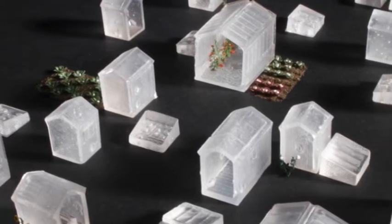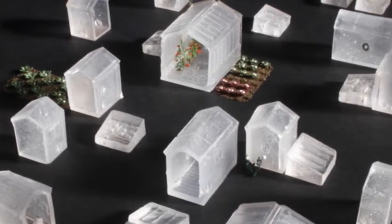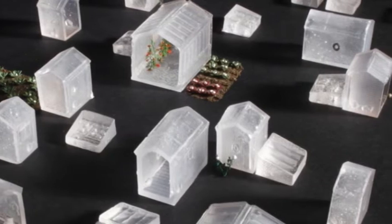But it's a collection of lots of tiny greenhouses and sheds, and it is a miniature glass allotment, complete with, if you look closely, little tiny rabbits and little tiny hedgehogs and things like that. But there's no people. It's not really about the people. It's about the structures and what the people leave behind, I guess.